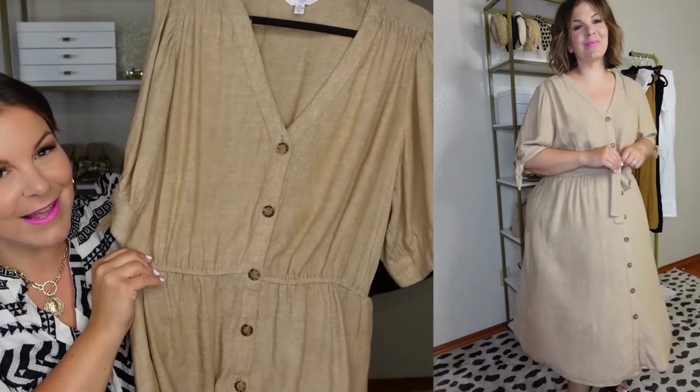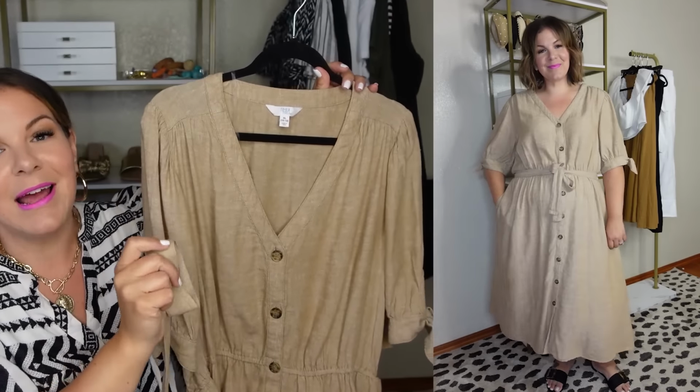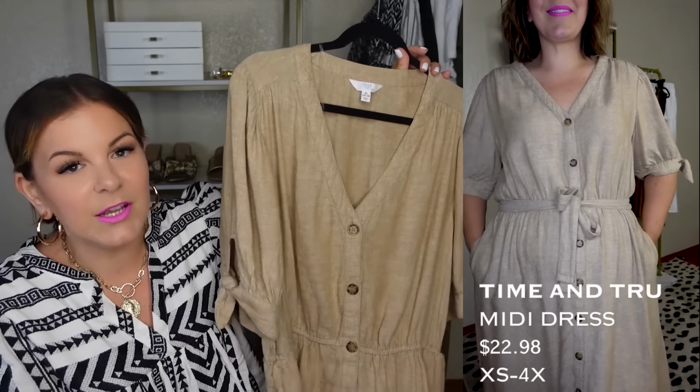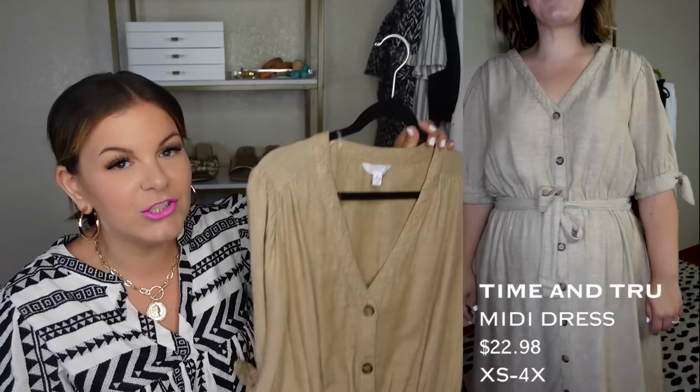I love that it has an elastic detail around the waist, and then it does come with a belt. I love to take these belts off and add my own belt. So that's something you could do to style this a little bit differently, but great linen rayon blend, a great midi length. Sizing on this is generous. I'm in the extra large, and I feel like I have a lot of room here. I could have even done a large in this one. It's just a really generous cut all the way around.